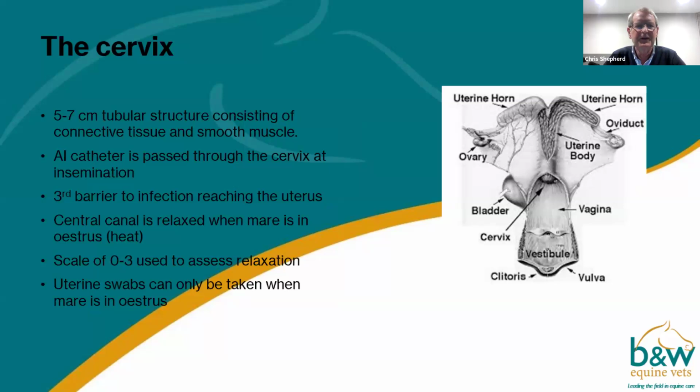So moving further up the reproductive tract, the next really important bit of anatomy is the cervix, which you can see on the diagram here. Just to describe it, it's a 5 to 7 centimeter tubular structure. It's made of connective tissue and has a muscular component to it as well. Very relevant to AI because we have to pass the insemination catheter through the cervix to deposit semen into the uterus.